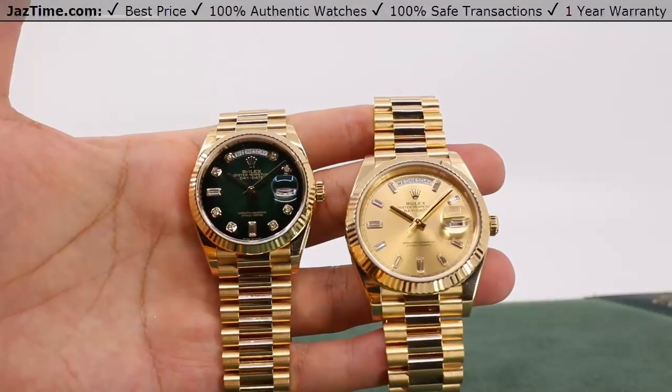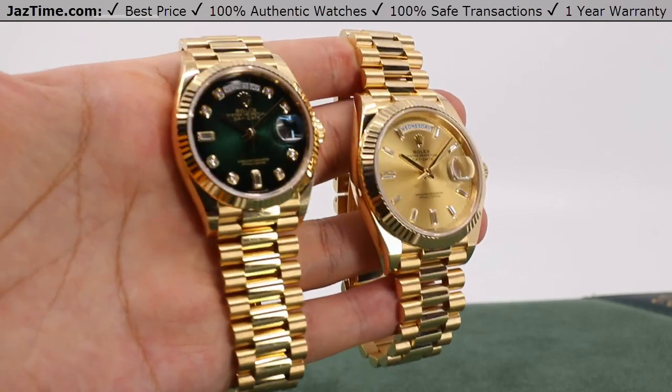All right, Day-Date 36 versus a Day-Date 40. Which would you choose and why?